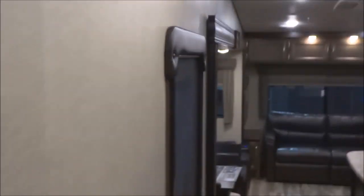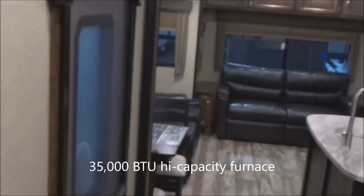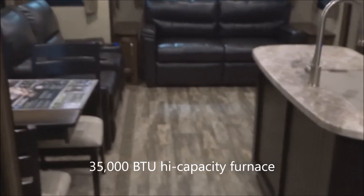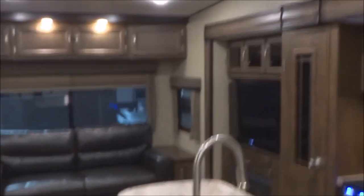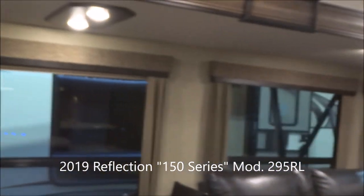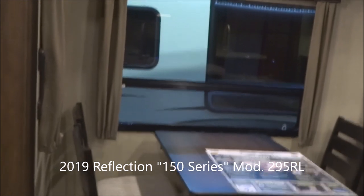All right. Let's continue back on where we came, out this way. Remember, you have a 35,000 BTU fully ducted furnace. It's a high output, high capacity furnace, in addition to that 5,000 BTU fireplace we talked about earlier on there. And that fairly well wraps things up inside this 2019 Reflection 150 series fifth wheel, model number 295RL. That's by Grand Design RV, by the way.